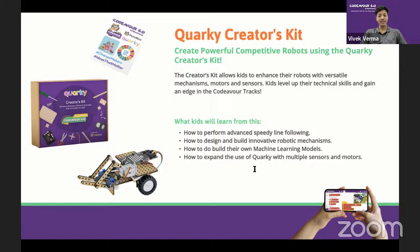Using this kit, you can learn how to perform advanced line following with speed and precision, design and create innovative robotics mechanisms, build your own machine learning models, and also expand Quirky's capabilities with multiple sensors and motors that will be in this kit. This toolkit is to master both the tracks, not just track 2. It can be purchased for both the tracks. You can directly go on the Codeavour website and take a look at this kit and purchase it from there.